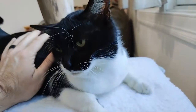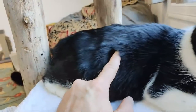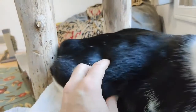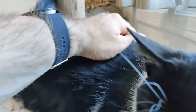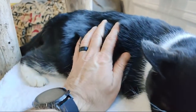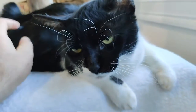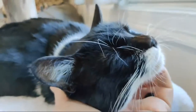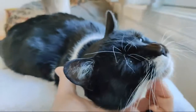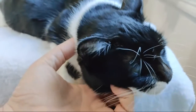I'll tell you also, every time I touch her, I can feel the baby. There's one right here. You just touch her and you can feel their little heads in there. So they are getting very big kittens. And very often I feel them wiggling around and kicking. We're getting more of that, so we must be getting close. It's hard to guess exactly when she's going to go.